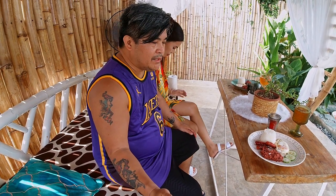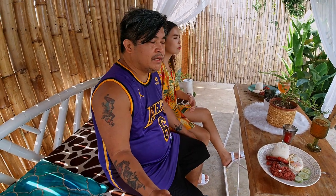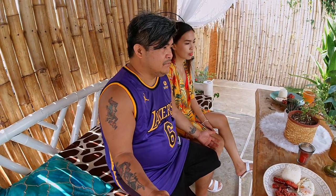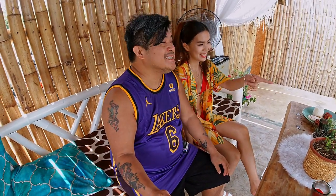Egg, scrambled egg, rice, and some vegetables. And there are free drinks, iced tea or something, for around 250 pesos. No, let's go eat.